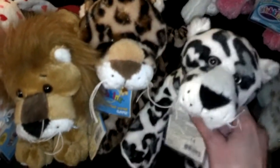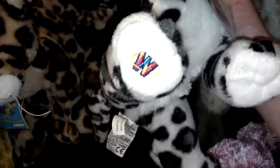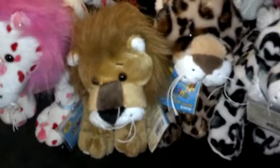And the, what is that? Snow leopard, his name is Sabu. He doesn't really look like a snow leopard, but whatever. So those are all the wild cats. Well, no, I still have this one. The icy mist leopard, which is my newest one. His name is Blyden. So those are the wild cats.